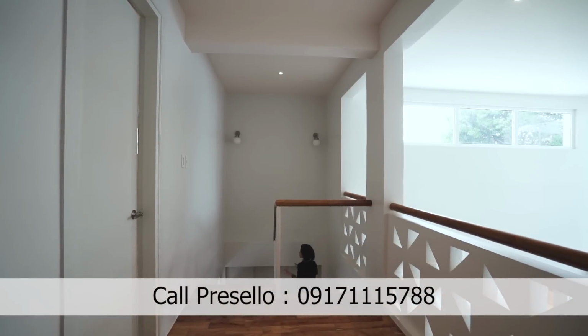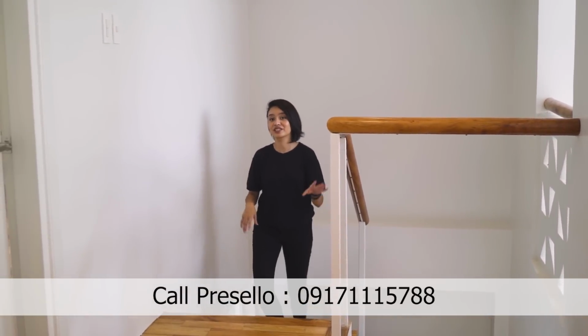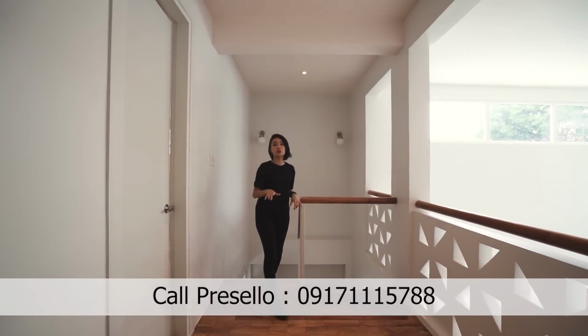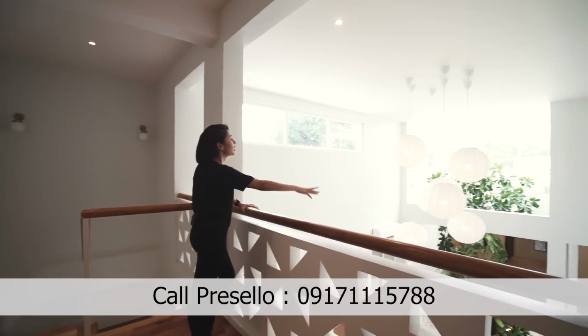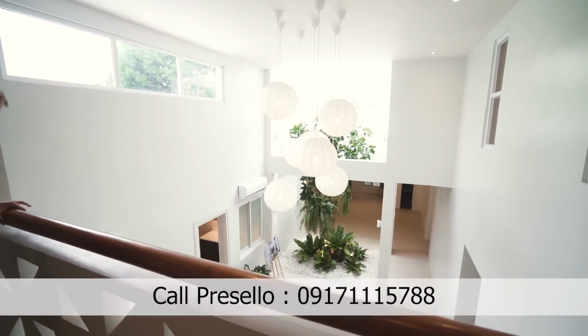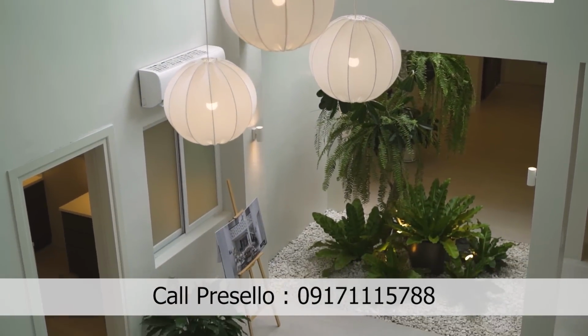So this house is so brand new. May mga hindi pa naka-install na glass, but just imagine that's gonna be there. Okay, so here on the second floor, the first thing that you will see is your view of the ground floor and that beautiful atrium that you have in the middle. Ang ganda, no? Then you have your clerestory windows over here.